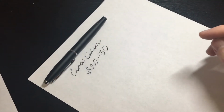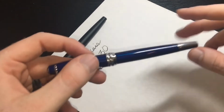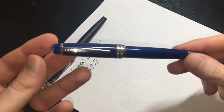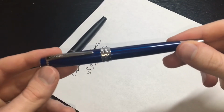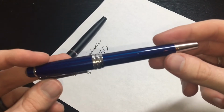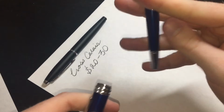Now the second pen that I have for you is an upgraded version of the Calais. This is the Cross Bailey. Now this is a much nicer looking fountain pen in my opinion. This is my go-to pen whenever I go to a business meeting. They come in a variety of colors. I happen to have the blue because I really like blue.